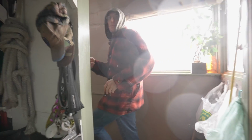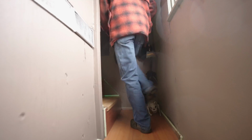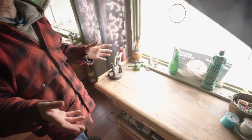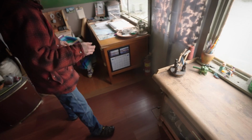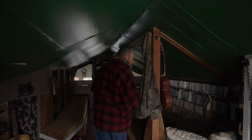So we'll continue the tour, and we'll come on up here. On up here we have the arts and crafts area. This is where I do a lot of my beading and calm my own mental mind, painting and drawing and whatnot. The office is where I do a lot of my wildlife biology research, and there's a great view outside so I can see what's going on.